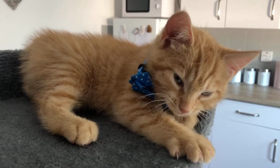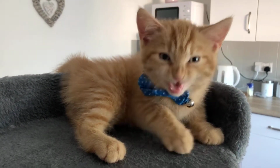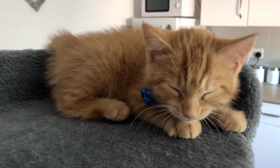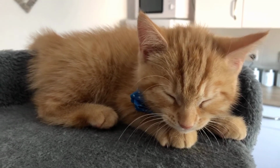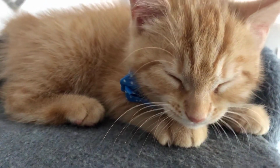So this little man's all ready for his new home. He wasn't too impressed with his collar. I know. He's all right now. He's going for a sleep. See? Going to a new home today, little man. Oh, look at that little face.